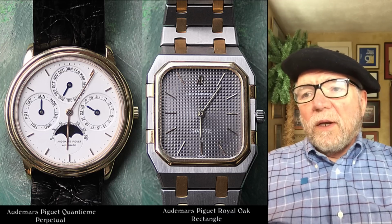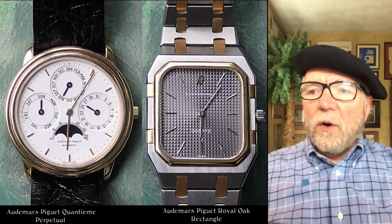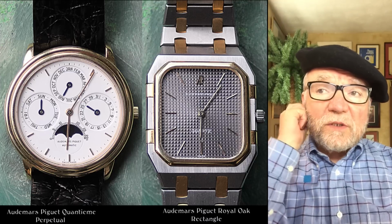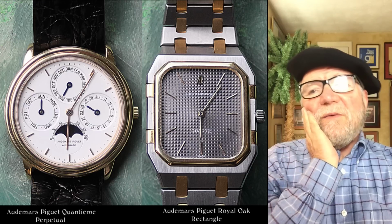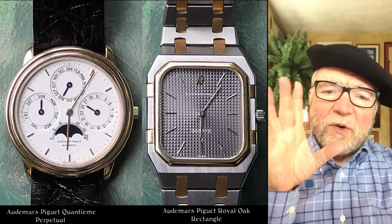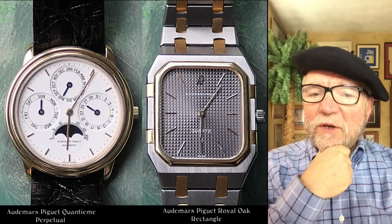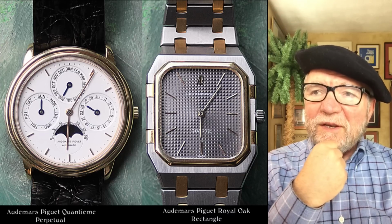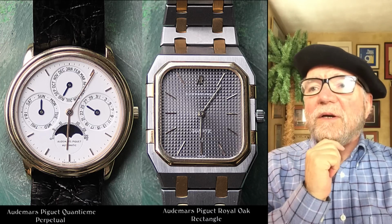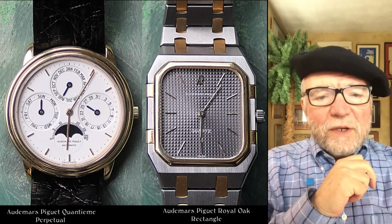Very good. Now, this next one is the Audemars Piguet Royal Oak Rectangle. And it's a quartz watch as well. And for those of you who are what I'll call more traditional Royal Oak fans, this one looks somewhat different than what we're used to seeing in a Royal Oak. First of all, it doesn't have that octagonal shape to it, and second of all, it's a quartz watch. But it's an interesting one.